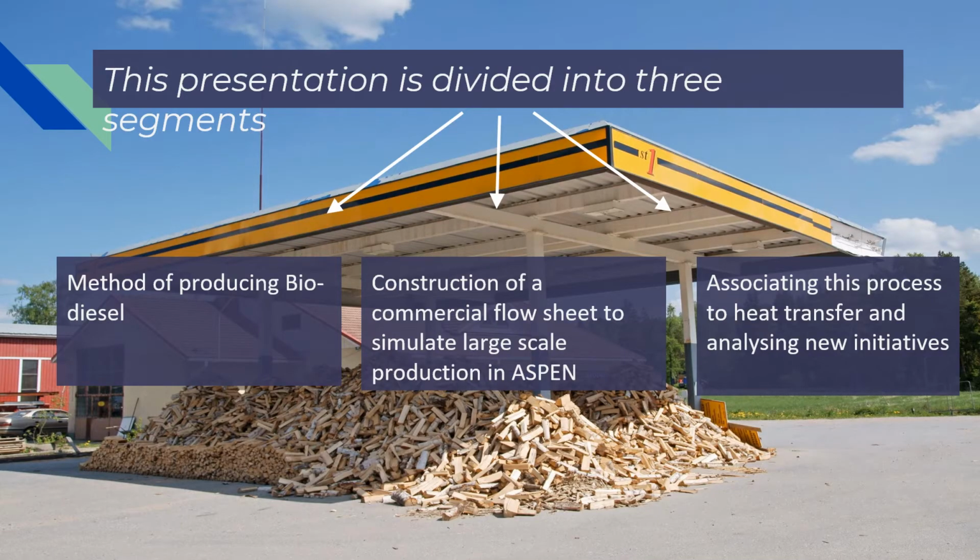We divide this presentation into three segments. The first gives an idea about the method of producing biodiesel. The next segment shows the construction of a commercial flow sheet to simulate large-scale production in Aspen Plus. Lastly, we associate this process to heat transfer and analyze new initiatives in the production of the same.